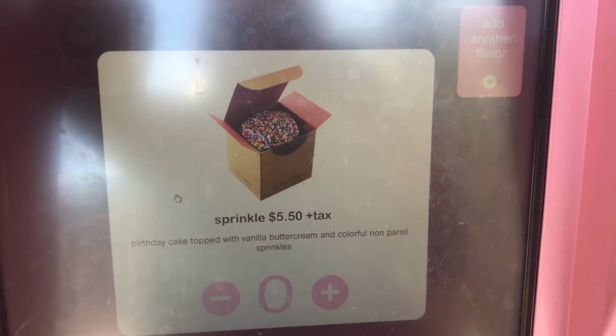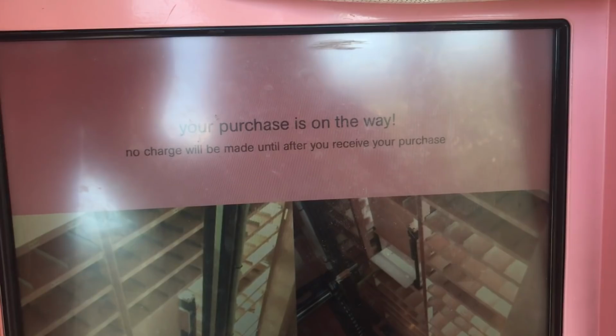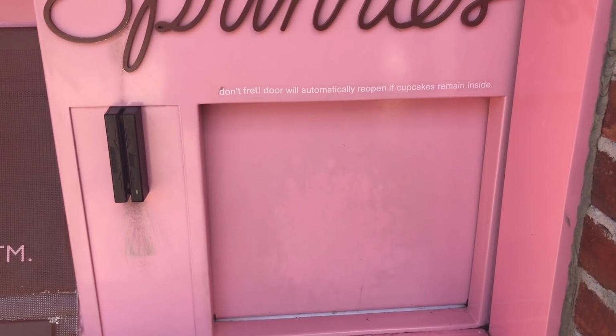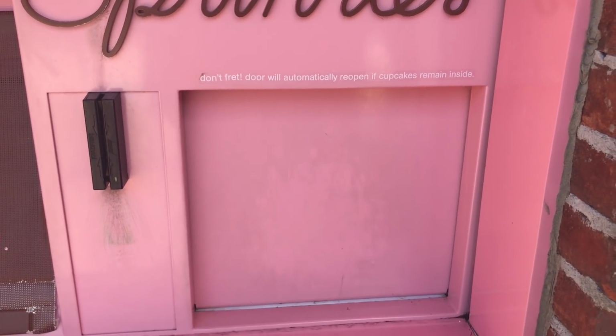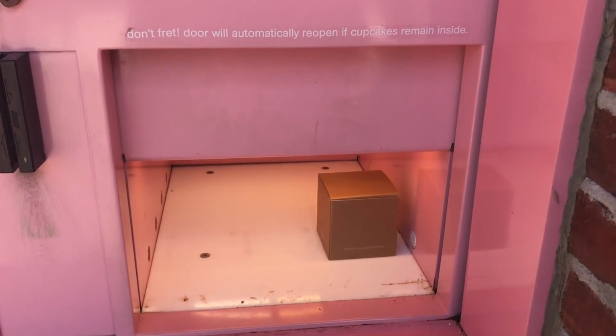Now that I've picked it, it's letting me know how much it is. I can add another flavor, but I'm just gonna go with the classic. My cupcake's on the way! Oh goodness, I'm so excited. This is like Christmas morning, guys. I can't believe the cupcake's gonna come out of here. Maybe not. There it is!